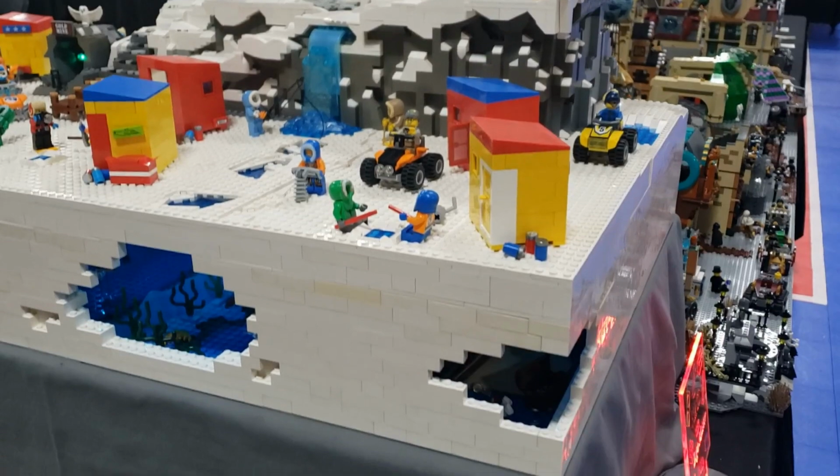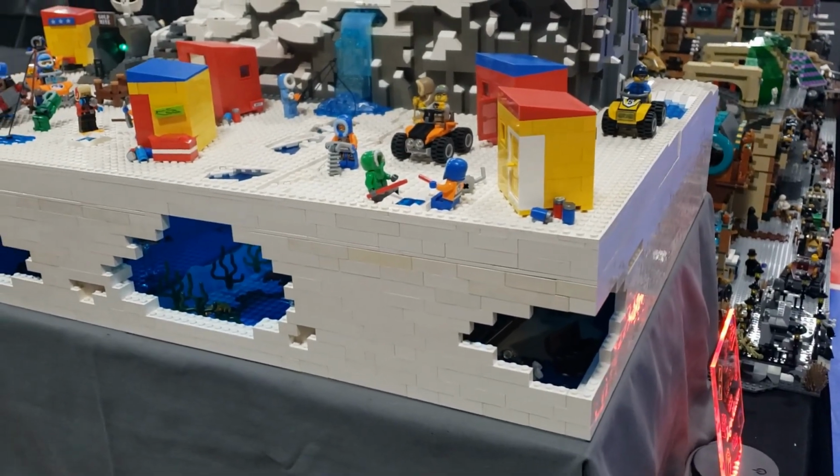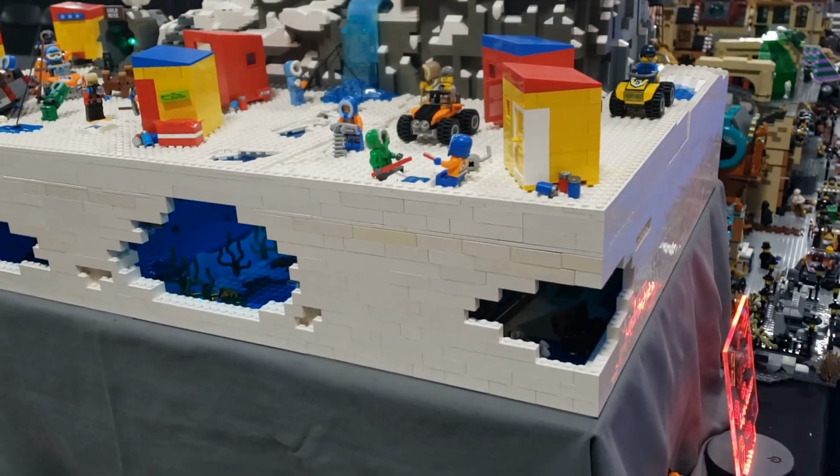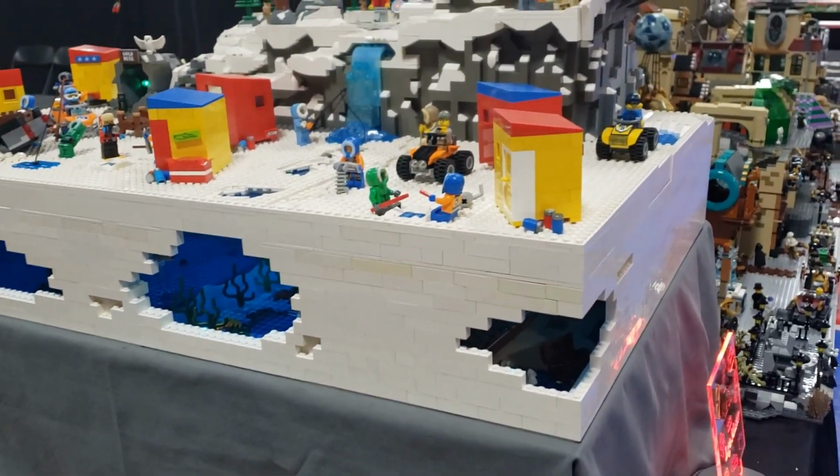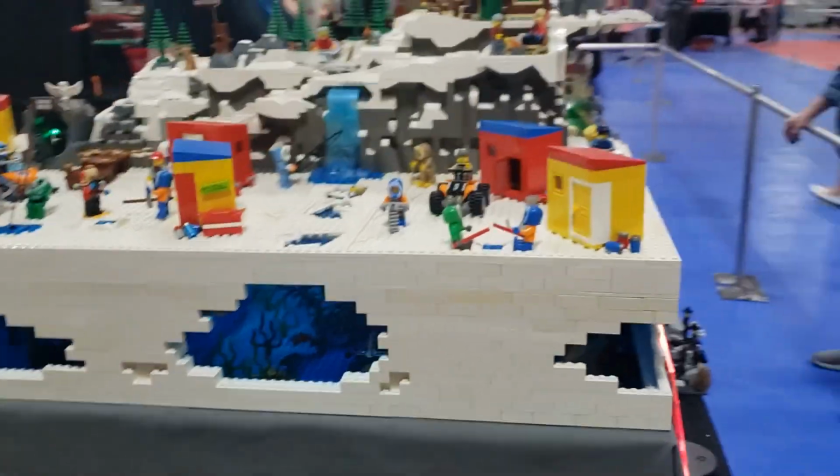People make these fish tanks, but Legos are so light. It's not a fish tank. You can weigh them down. You can make it a fish tank. And have things swimming in there. Yeah. A lot of things. I want to swim in there, but I don't want to be alive.